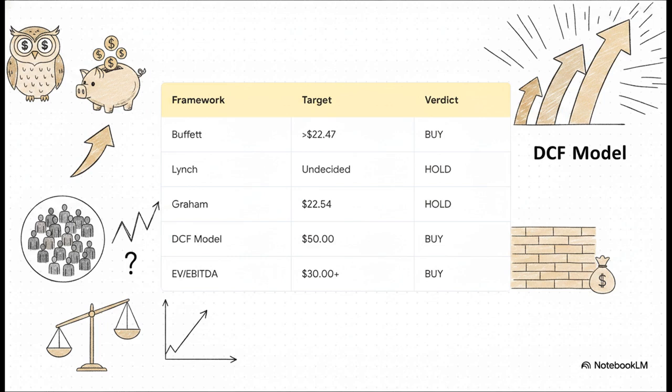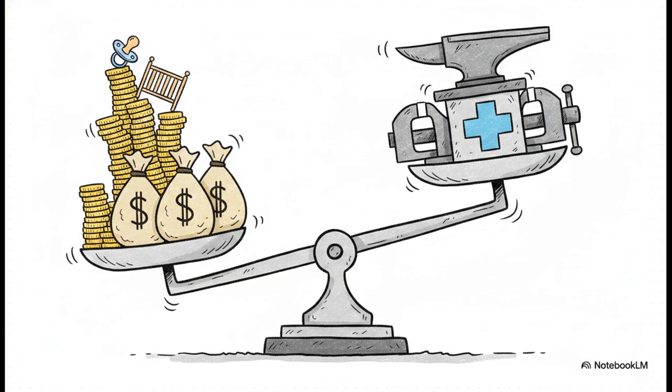Warren Buffett would be totally on board with the deep moat and the heavy free cash flow. But Lynch and Graham, they're saying pump the brakes. Lynch hates how crowded the institutional ownership is, and Graham won't touch it without a much wider margin of safety on the balance sheet. So what it really boils down to is this trade-off.